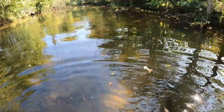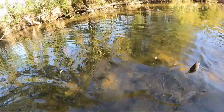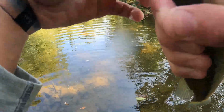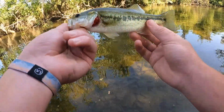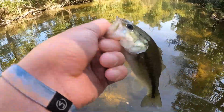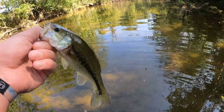There he is. Almost instantly. That's a good fish. Yes. That is a spot, I think. Yeah. No, that's a largemouth. I think I've found my new favorite creek bait. That spinner bait's good though, for like dirtier water situations, but these fish are really chewing on this little minnow.